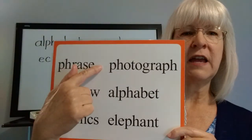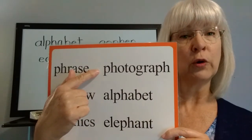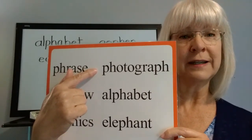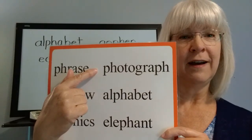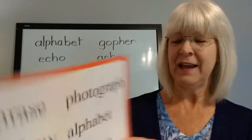We usually don't say photographs. Usually we just use the word photo. Do you have a photo of you when you were little, when you were a baby? I like the photo of Colton's little new baby brother.